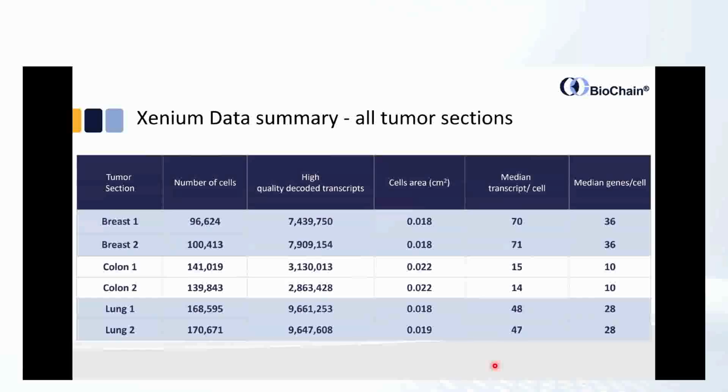The next thing was we wanted to do a little deep dive into some of the data. So we looked at median transcripts, and obviously colon is a little bit low because this is not a colon-specific panel. This is a multi-tumor panel, but it looked pretty good.